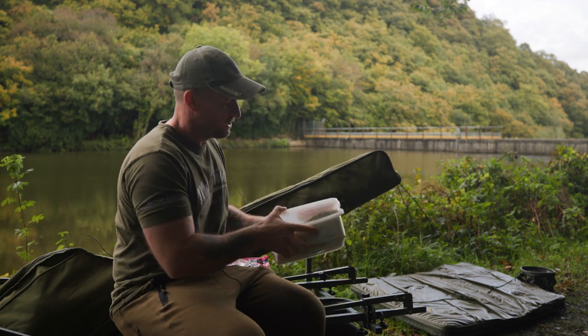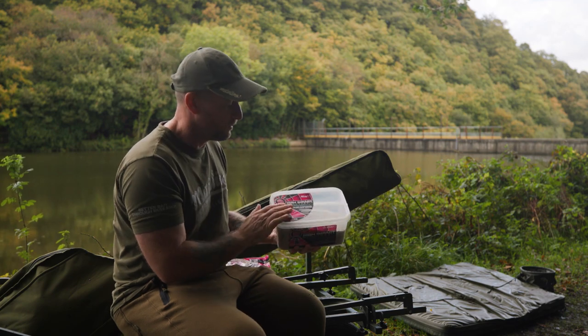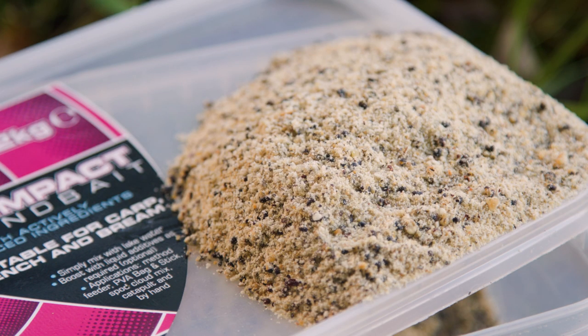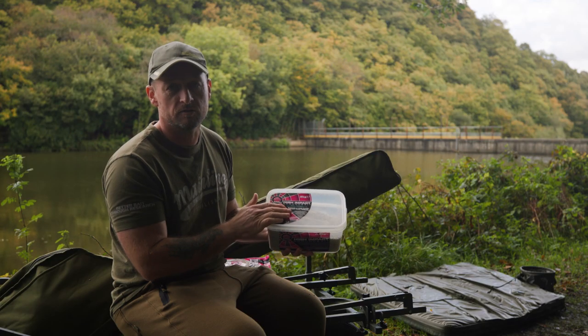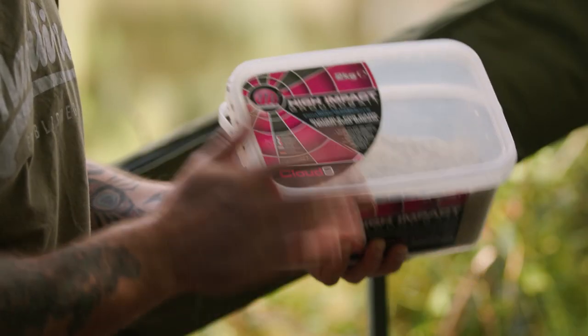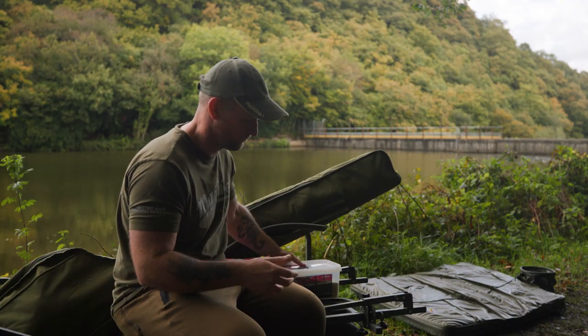So just to put a little bit of ground bait at the end of that bag, I've got the Cloud 9 ground bait, and then I can also use this ground bait if I want to ball up some pellets and feed them into the margins.